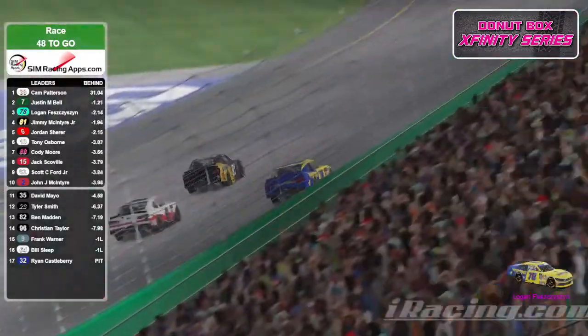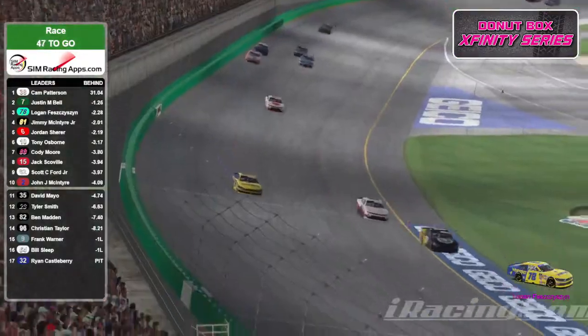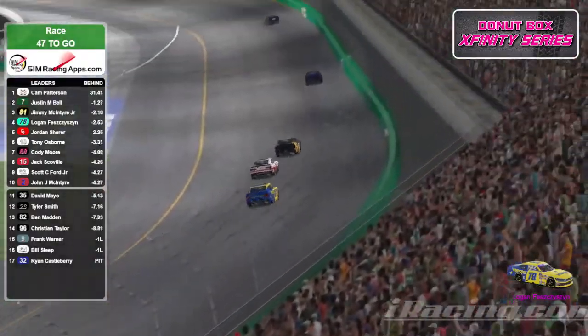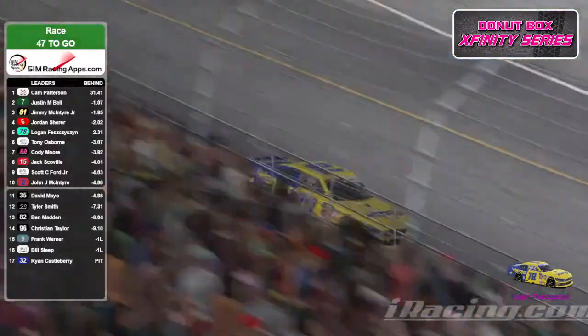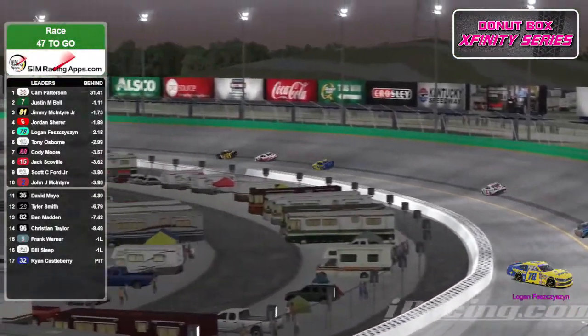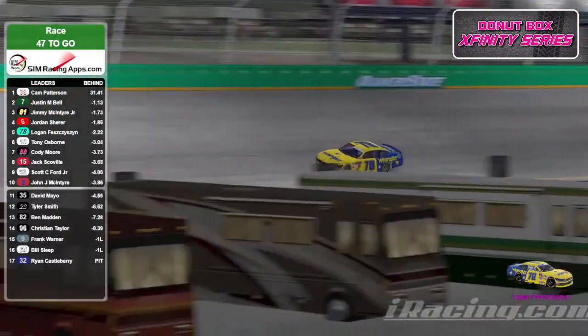Looks like we're getting some close racing here. Jamie McIntyre takes third from Logan's position. Jordan Scherer takes fourth from Logan's position. Logan just lost 2 spots there, coming out of one corner. Those tires are about to be hurting.